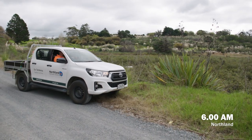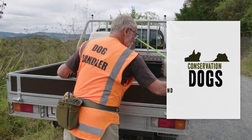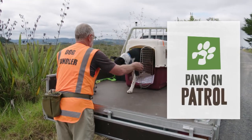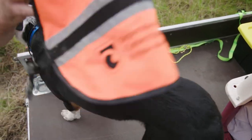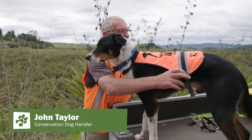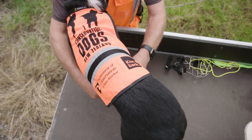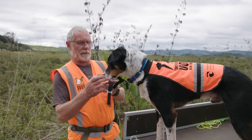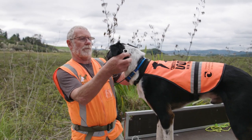It's 6 o'clock on a Thursday morning in Northland, and this pest detection dog with a difference is ready for action. Come here, Wink. This is Wink. We're going to be working in an area today where there's possibly endangered species, so we've got to protect them. So Wink has to wear his muzzle and also his vest so that he's visible to myself when he's working.